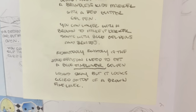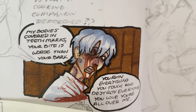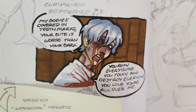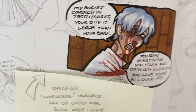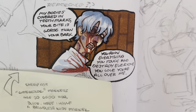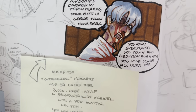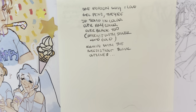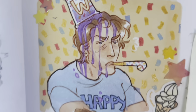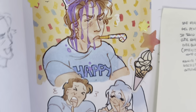I love it. But admittedly, Anatoly is the reason I need to get a blue fine liner for his hair, because I'm either going over it in brown and then going over it in a dark blue gel pen, or it's just left brown, and I don't like it. So yeah, I do need to get a blue fine liner. I only have red, gray, black, and brown. Again, with the inconsistent black outlines. Yes, make your line art consistent, okay? I'm not talking about thickness and thinness, girl. I'm talking about black and brown.